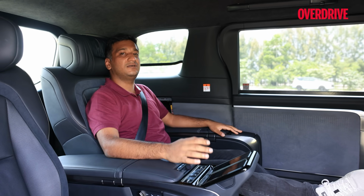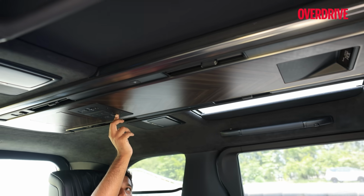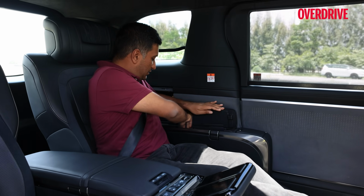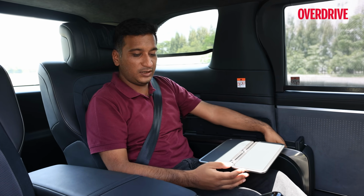And just like in the 7-seater version, you have these opening roof shades. And of course there's another table here which is slightly larger, and your cup holder is over here as well.